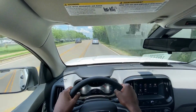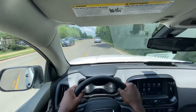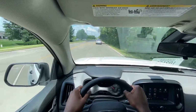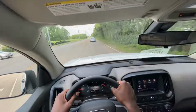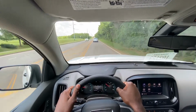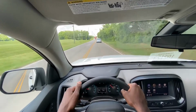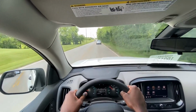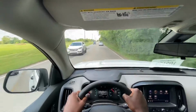But this is gonna be pretty good for most people. Like I said, if you want that 10-speed automatic transmission, you want the extra legroom, you want the extra features, you might as well just step up to a Sierra. So cruising on this back road doing 46, we're getting 35 miles to the gallon.